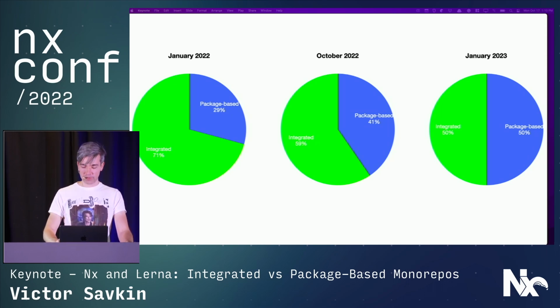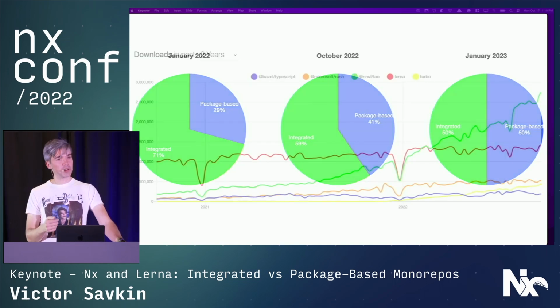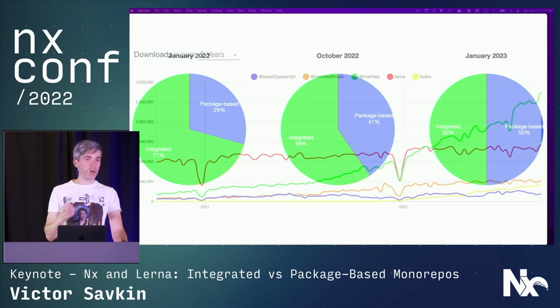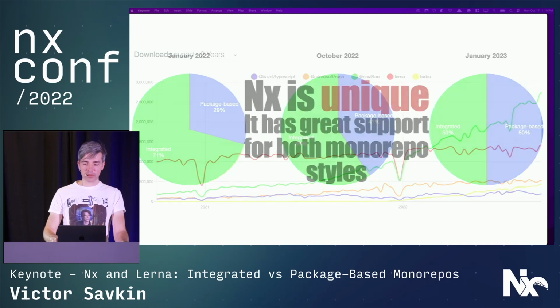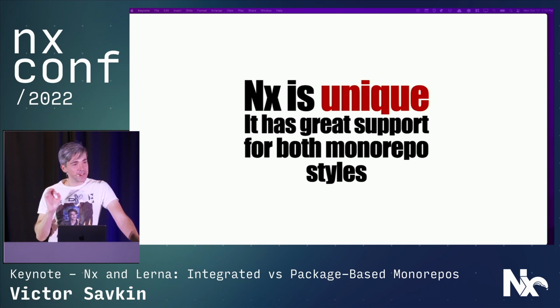When we look at this crazy growth, a lot of this bigger spike is due to us actually supporting the package-based style well, something that we didn't do before, and now we do much better. I'm actually out of time, but it doesn't matter. Let's keep going, right? So Nx is unique, and I think that's a killer feature of Nx, that it can do both well.